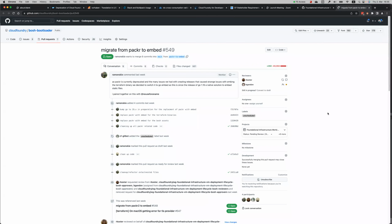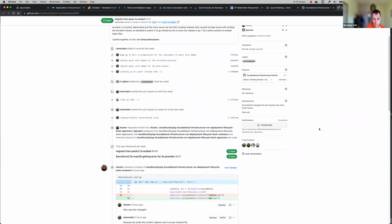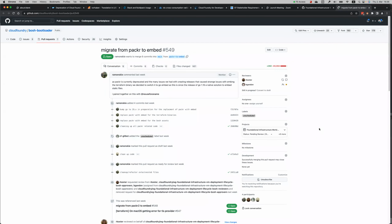Why this happened is because Packer is obsolete, and it caused a whole lot of issues to build it locally and to get the CI working every time. That's why we moved from Packer to Embed. This is also a bump to the new Go 1.19. We can now go to Go 1.20 in the meantime, but this just needs a review from people. I already responded on Ruben's stuff. Hope Benjamin will take some time to review this as well.